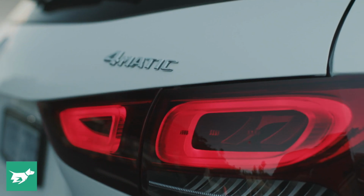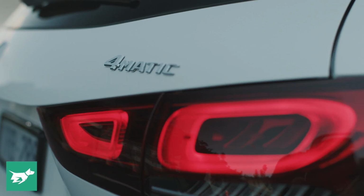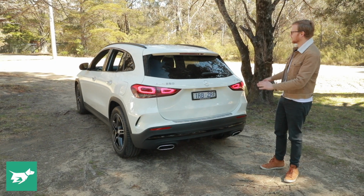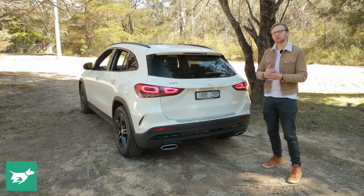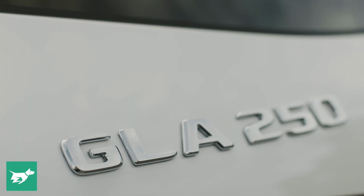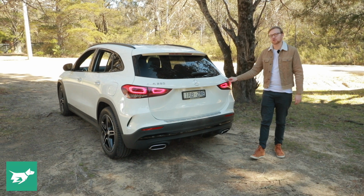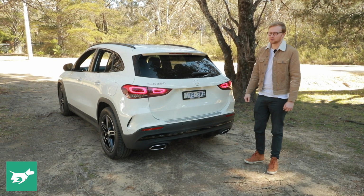But what about the boot? Moving around here to the back of the GLA, for myself, the front angles are probably a little bit stronger. It's quite soft here at the rear end, but by no means a bad looking car. This one's the GLA 250 4MATIC, as you can see by the badges. So we have the up-spec Mercedes 2-litre turbo and all-wheel drive, and we'll see how that fares on road shortly.